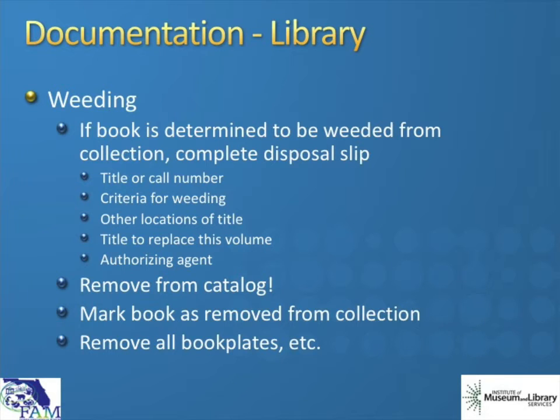So what I'm really jealous about coming from the museum world is that libraries and archives get to weed, whereas we have to deaccession. But it's still very important to make sure that you keep your documentation for the weeding. You want to make sure that you have the title and call number, the criteria for weeding, who authorized it. Obviously, make sure you remove it from your catalog so that John Doe doesn't come in next week and request that book.